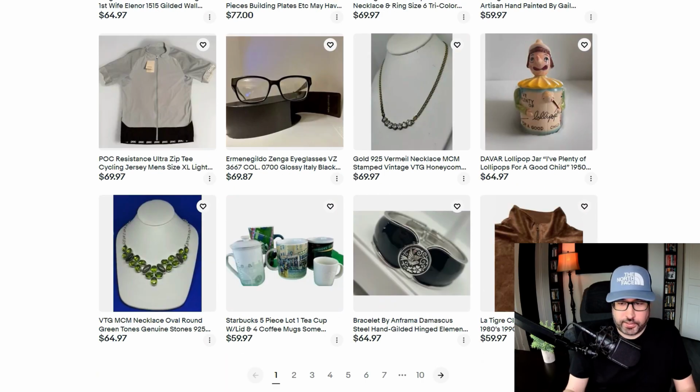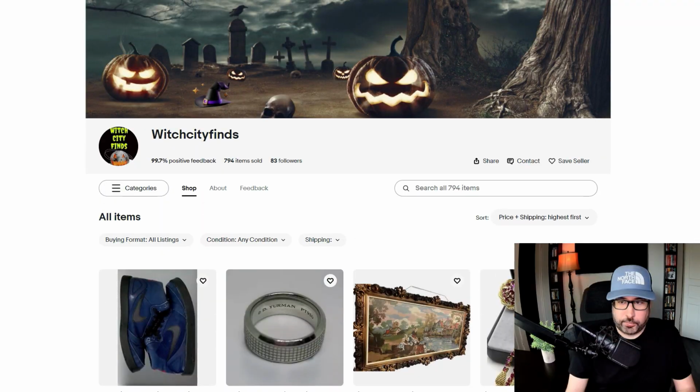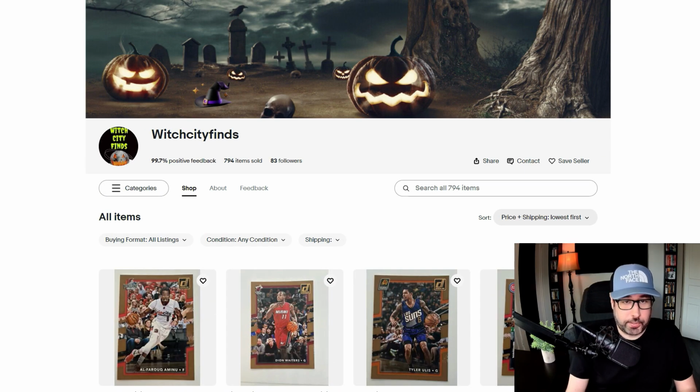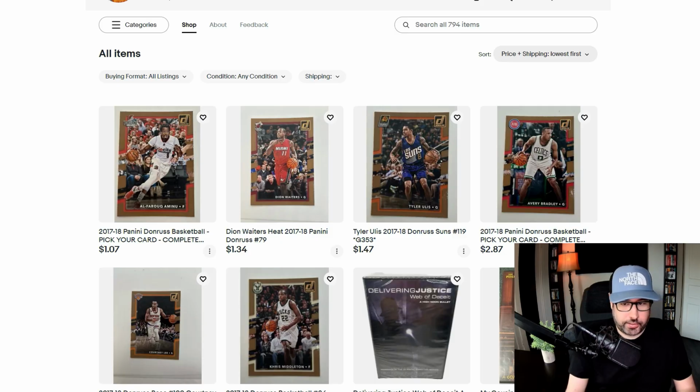Any item that's junk is going to take a lot longer to sell. So the best way to get sales is just have better items, which is why I like to look at the lower priced items, just to see what people are listing and spending time on. We got some sports cards here. This is something I'm not too familiar with, and cards, I don't want to sell just a card for $1.07.